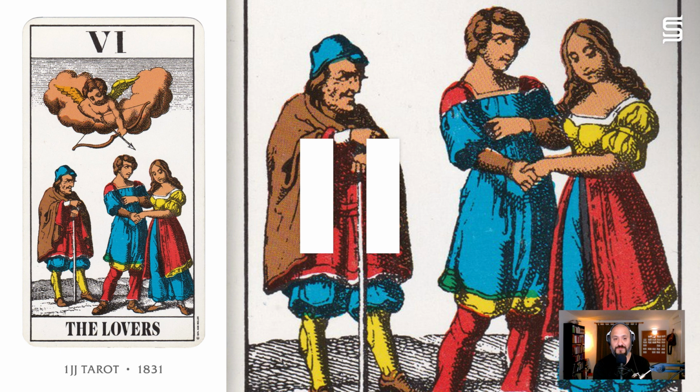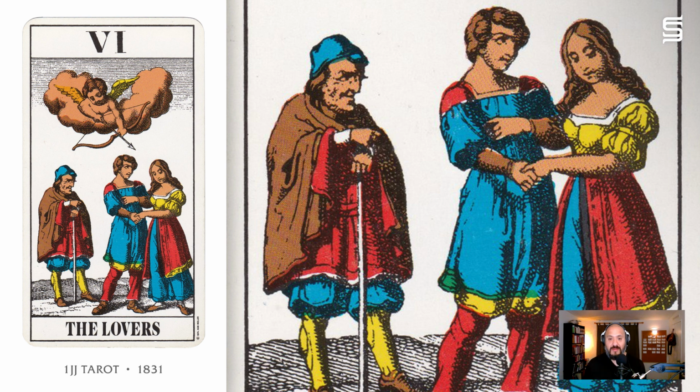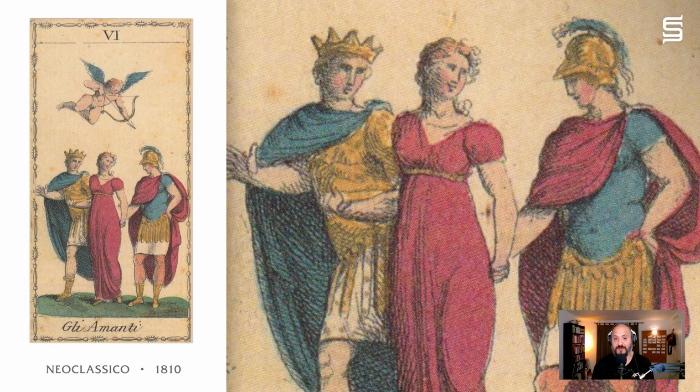So I'm just no longer surprised anymore when I see one of the figures in the lovers be deliberately aligned with the pole or the pillar. Here we have the Neoclassico from 1810. This to me looks like a classic version of the lovers' quarrel. It looks as though this woman is actually the central pillar in this instance because she is the object of desire between these two men. And she's holding on to the hands of both of them.